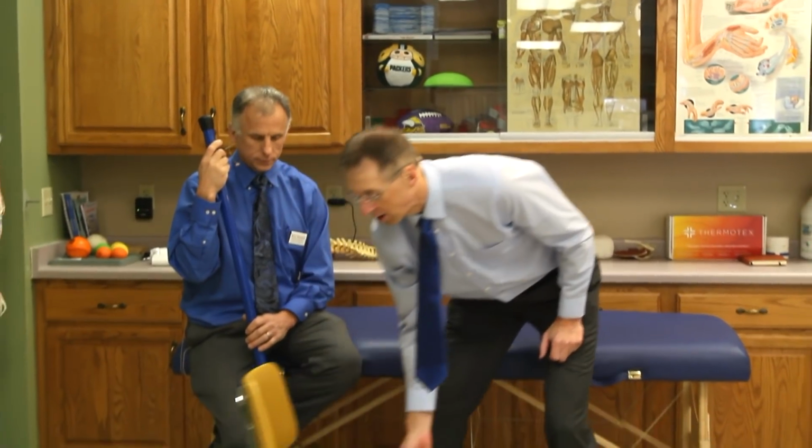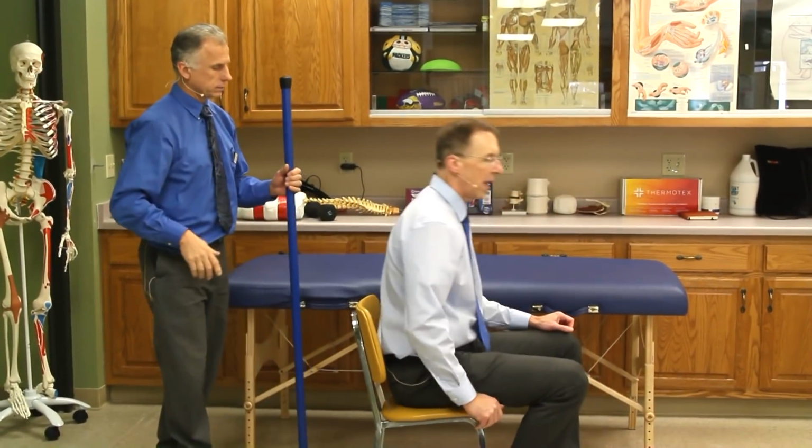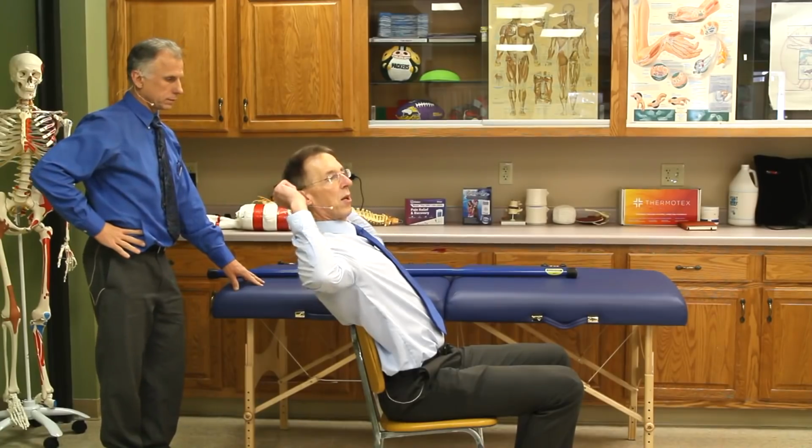Brad, you can also do it in a chair. This is actually more for the mid-back, but it's the same story. You're kind of slouched in the chair here, and you can actually do stretches over the back of your chair like this.